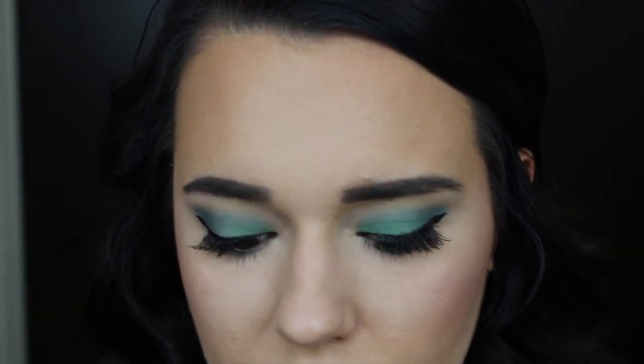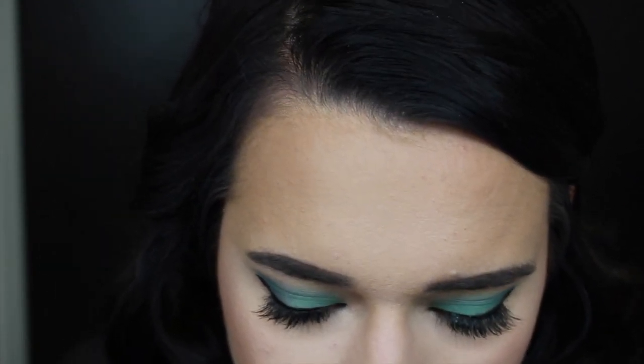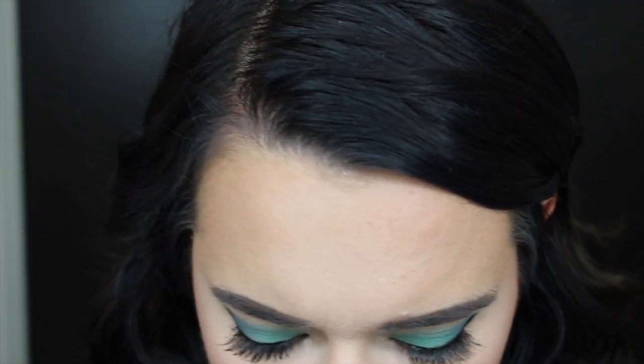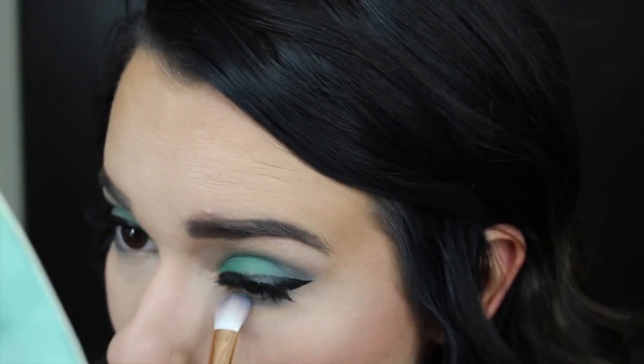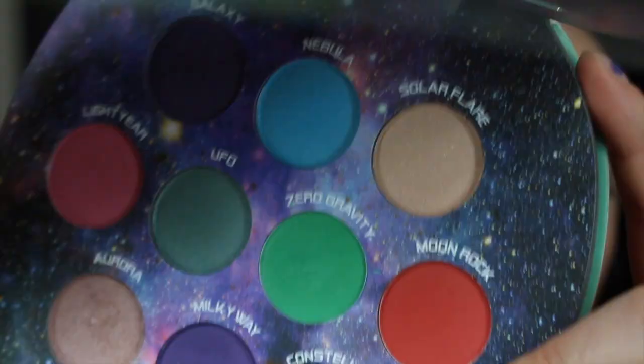I am gonna put some shadows on my lower lash line. I just think that would be super fun. So the shadow that I'm gonna go in with first is gonna be the Constellation shade. That is the dark blue shade. Here, I'll show you. Okay, next I'm gonna go in with that green Zero Gravity shade.